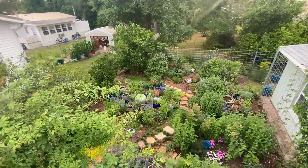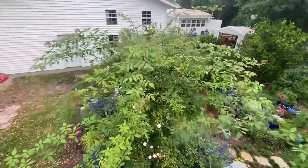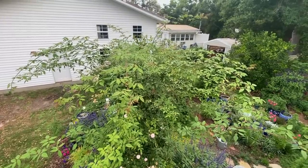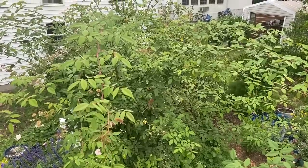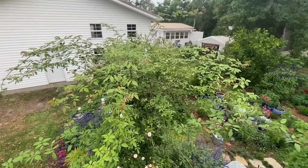But I wanted to get closer to this rose and show you that it is indeed as tall as the house because I'm standing on the roof and here it is level with me. Isn't that crazy? Cecile Brunner, y'all. It wants to live here in the South.